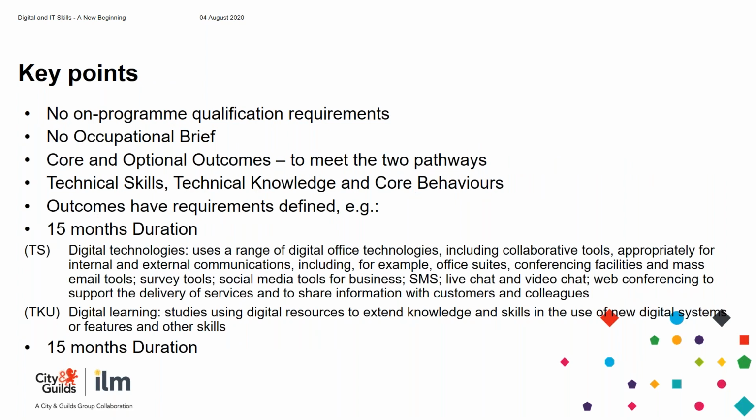Key points: there are no on-program qualification requirements. So how you teach this, what resources you use, will be down to you. Now, City & Guilds is looking to develop an apprenticeship training manual, but that won't be here until early 2021. So in the meantime, you really need to study the standards and our handbooks when they arrive to look at the typical sort of evidence that will be required for other parts of the EPA in order to make a judgment of what resources you're going to use.